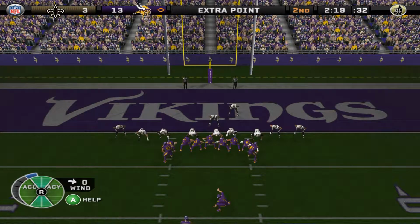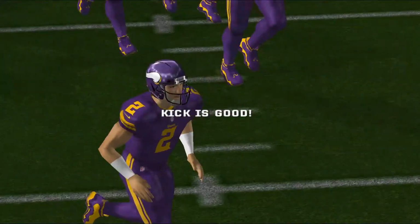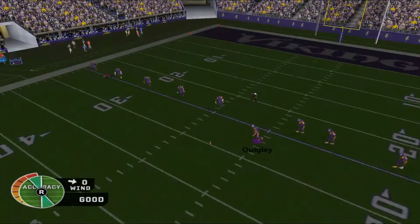Number 2 comes in for the extra point. The extra point attempt is good. That was a nice job of keeping those chains moving and avoiding costly penalty. Now they've got to see if they can keep this momentum that they have established going for the remainder of this game.